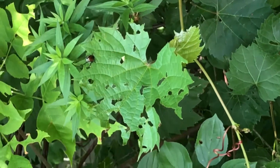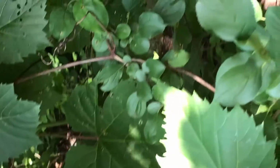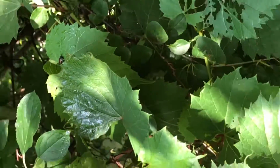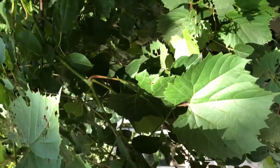And there's another Japanese beetle. So they really seem to, there we got some more happy circles. But they seem to really like grapevine. I've seen them on zinnias, I've seen them on cucumbers.